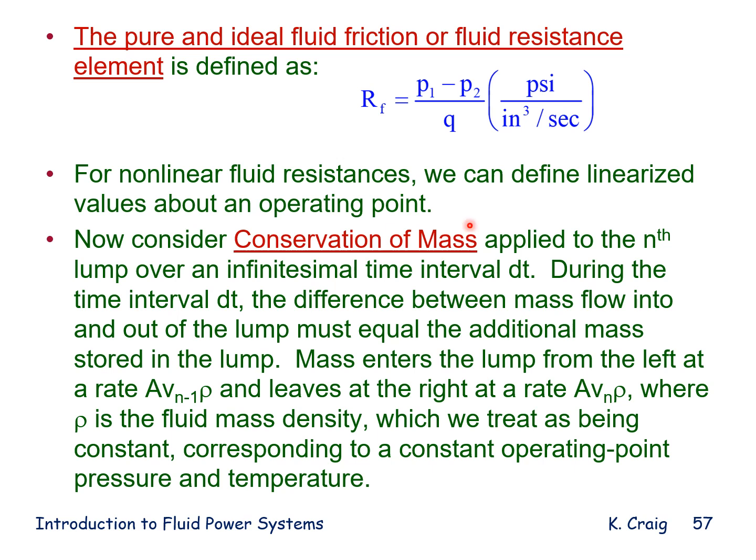Now consider conservation of mass applied to the nth lump over an infinitesimal time interval, dt. Conservation of mass says that mass flow rate in to this lump minus mass flow rate out of the lump must equal the time rate of change of the mass within the lump. During the time interval dt, the difference between the mass flow into and out of the lump must be equal to the additional mass stored in the lump.